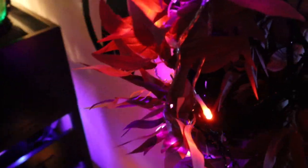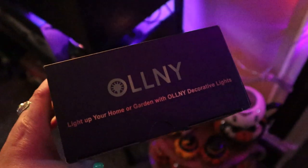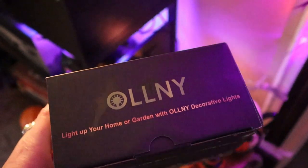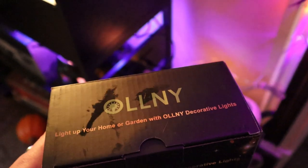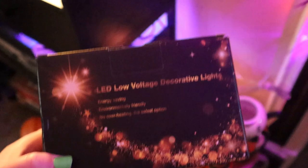If you have any questions, please do feel free to ask in the comments. I'll try and answer them best that I can, but thank you again to Olnai for sending these to me. I really like them, and I think for the prices on them, they're really good quality, and they're totally worth it. So definitely check those out.